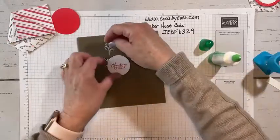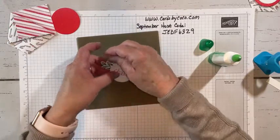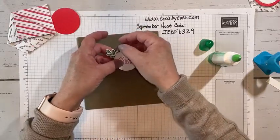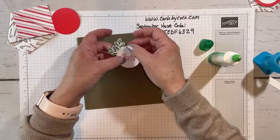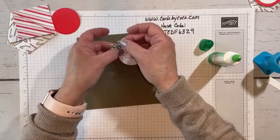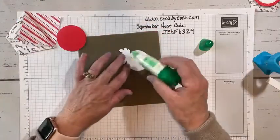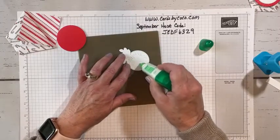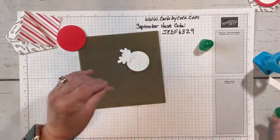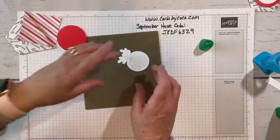And I wanted this one just a little bit on top. So I'm going to place it here and kind of raise it up a little bit, just so it overlays just a hair. I'm going to give that a little press. Now let's adhere this to our beautiful in color glimmer paper. I always want to call it sparkly paper, but I think the technical term is, yes, the glimmer paper.